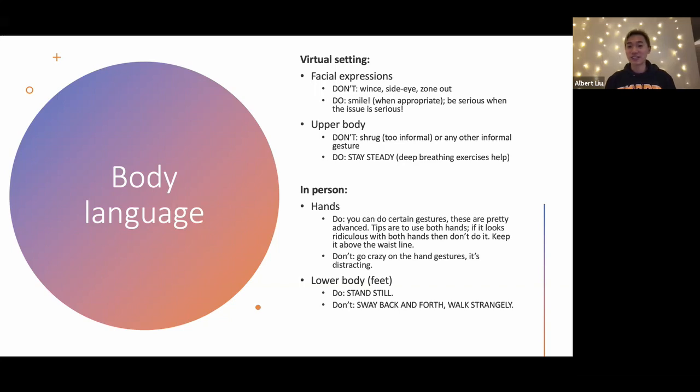Don't go crazy on the hand gestures. It can be tempting, but you don't want to be giving your speech and be flailing your hands around. It's slightly distracting and it doesn't help your speech. You want to maximize your hand gestures to help your speech.